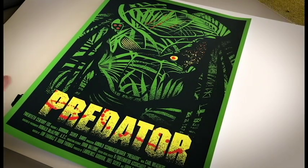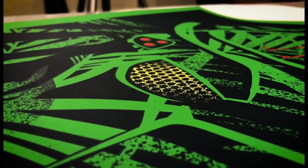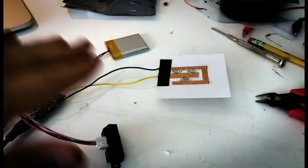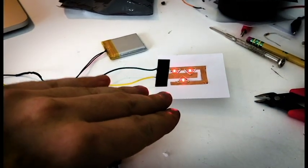For the 30th anniversary of the movie Predator, I moved away from sound and into light. The coolest thing about the Predator were the laser sights built into his helmet. This piece features a tiny battery-powered microcontroller that collects data from an infrared motion detector. If it detects motion within 8 feet of the poster, 3 paper-thin LEDs built into the back turn on.